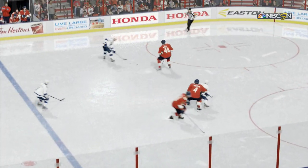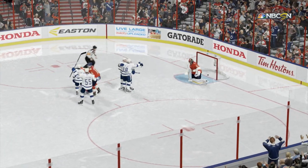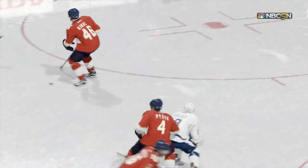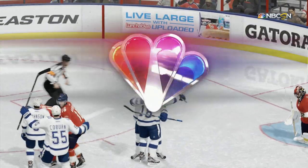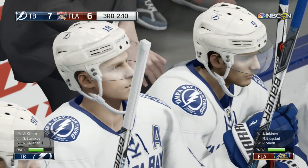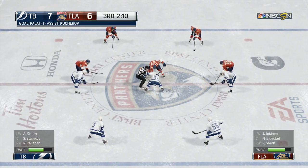Goalies hate getting beaten up over the glove side. They think they're in position, and they feel that they can catch just about anything. Not this time. Tampa Bay's broken the tie here in the third period. Let's see what happens before time expires.